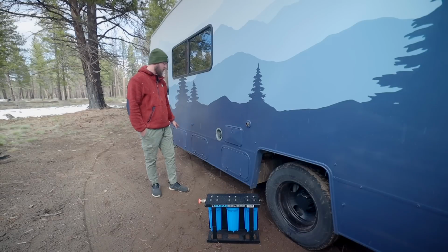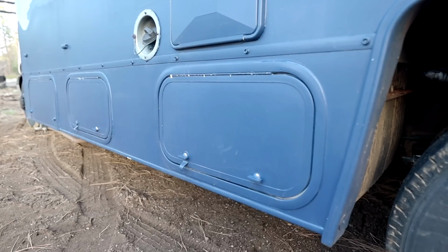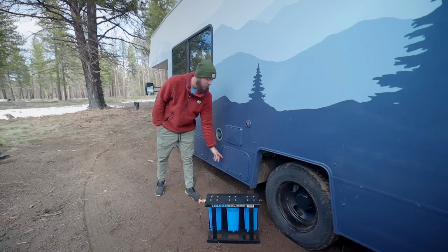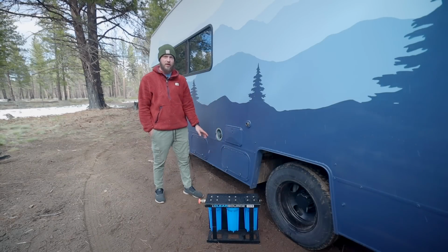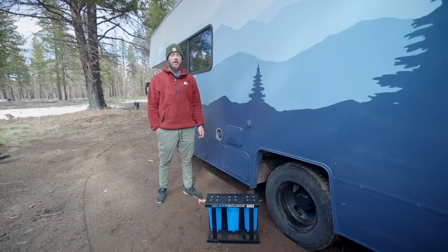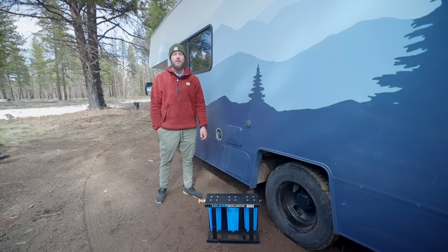Here we have some more storage compartments. This is actually our propane access, so whenever we run out, you just open up this hatch and fill it up there. It's a 10-gallon tank, which running the stove and the fridge will last us about 2 or 3 weeks without having to be refilled, and can go even longer depending on how much we're using it.